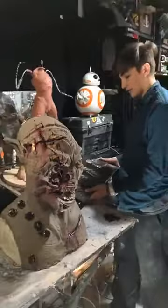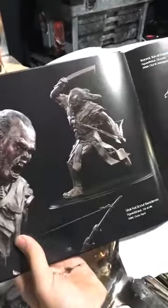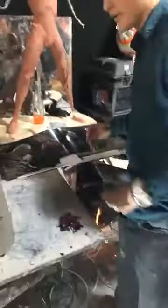This is a Weta book that I was using for some inspiration on the Uruk-hai that was in the first film, I believe. Really great creatures. Very scary, but very great. Love going into detail with the wrinkle patterns going around the eyes and around the forehead. Had a lot of fun with this piece.